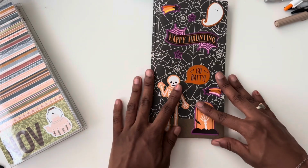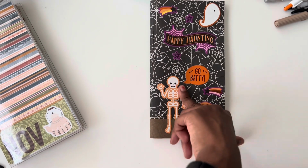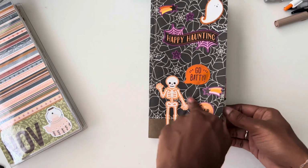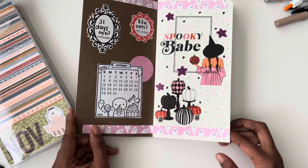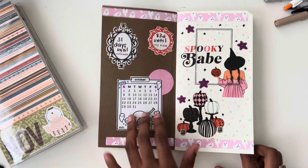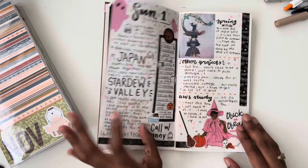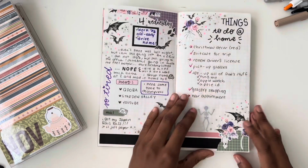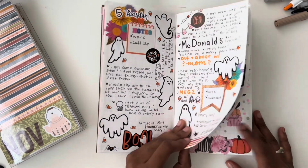And this is my insert. This insert is a traveler's notebook insert with like 64 pages, gridded pages. So, oops. Yeah. This is how it turned out. I do enjoy the traveler's notebook inserts because you can date it yourself and all that stuff.